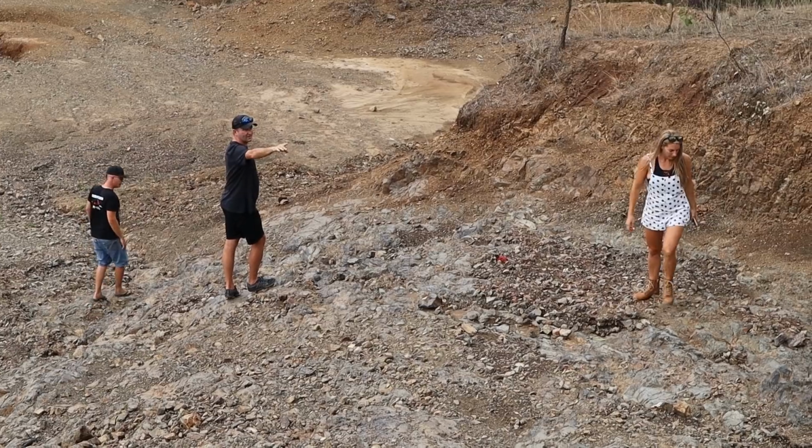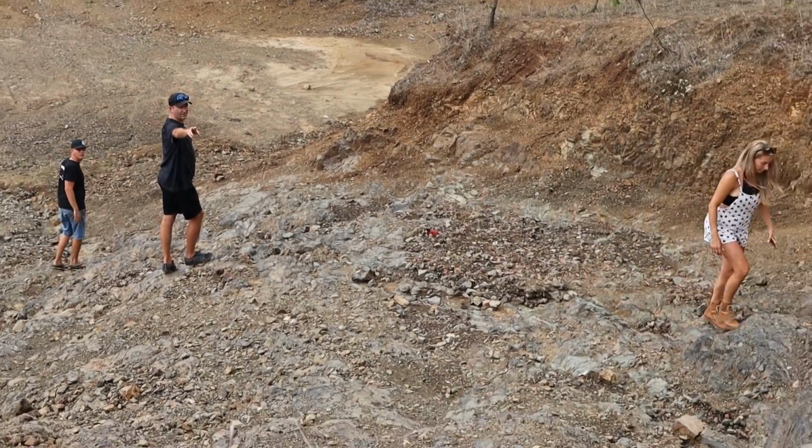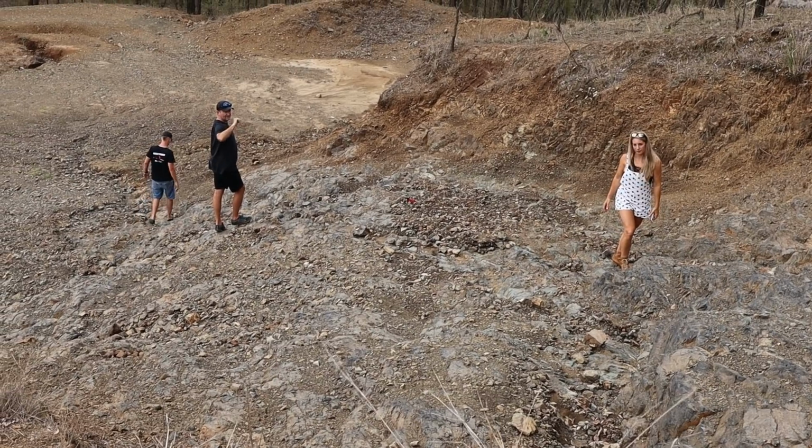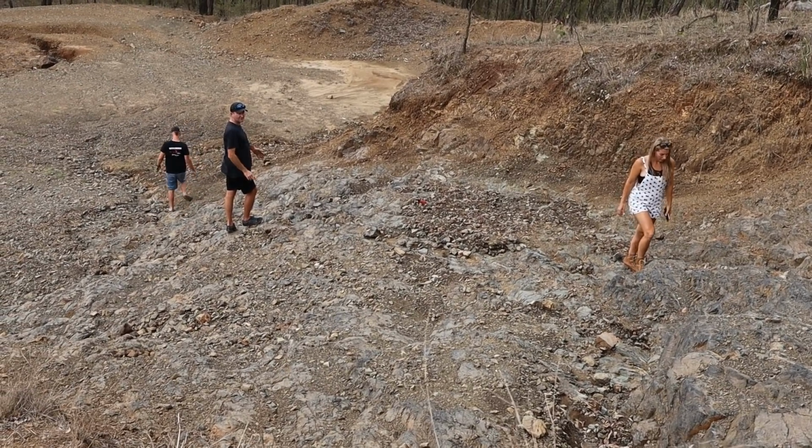It's a pretty sketchy track, to be honest. It's very steep, very rocky. There's steps, it's shaly, and there's probably two distinct lines that you can take.